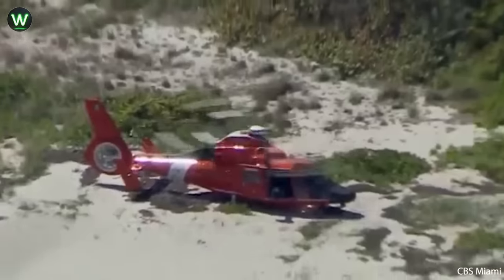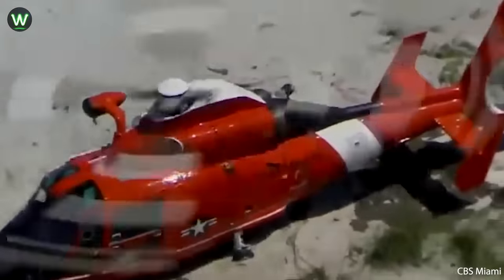A Coast Guard helicopter makes an emergency landing in Key Biscayne after colliding with a seagull.